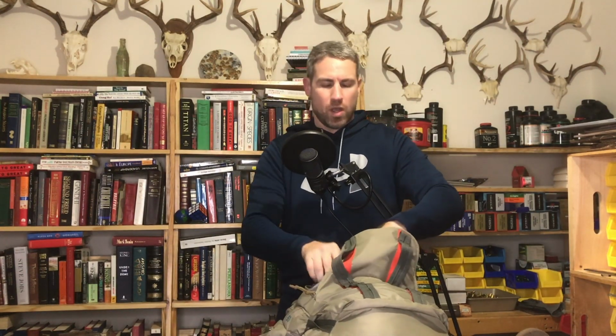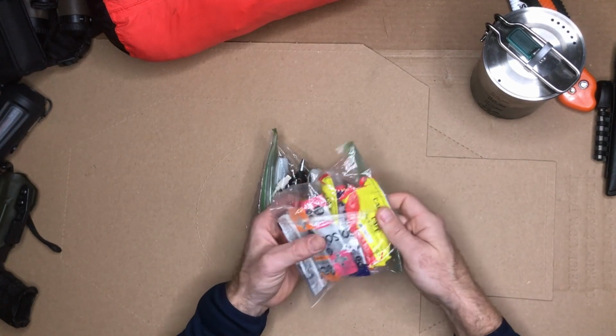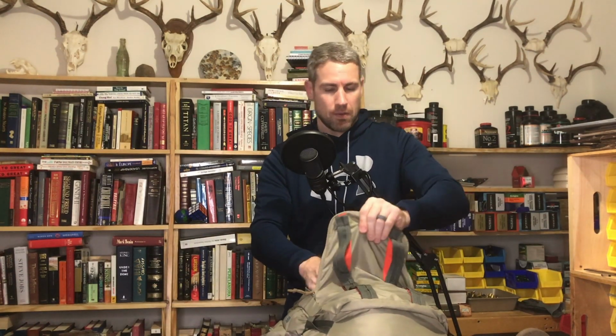And it doesn't take up a lot of room or weigh a lot. This has just got some different drink flavorings. I've got some coffee in there as well as electrolytes. I really like putting the electrolytes in the water as I'm hiking because I'm filtering the water, and sometimes it can have a little bit of a taste to it. So the electrolytes help hide that. And plus, your body needs electrolytes.